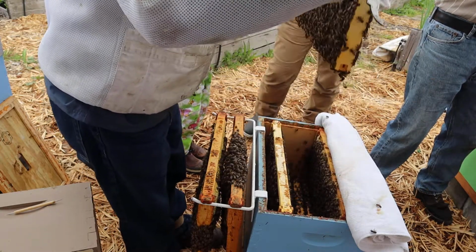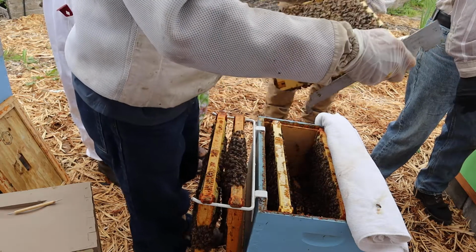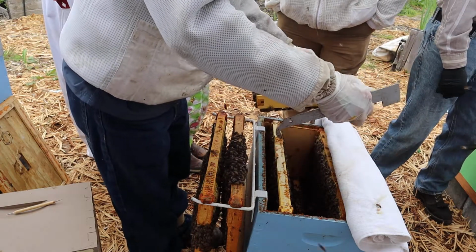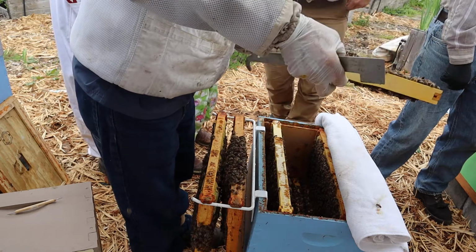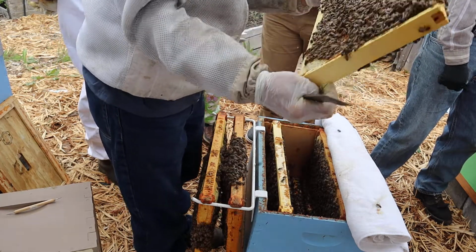Yeah, the queens are bigger, because there are 4 capped queens here. They're ready to swarm. Wall to wall brood. She's a good layer. Well, the second year queens are really good. That's what I've been noticing. Last year queens are going crazy, I guess, because they want to swarm.